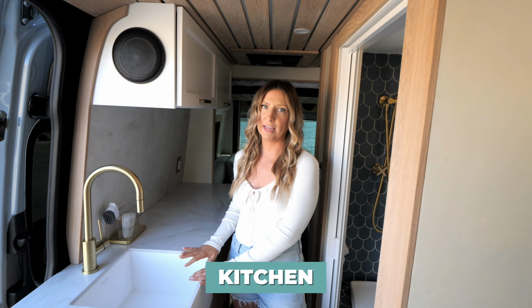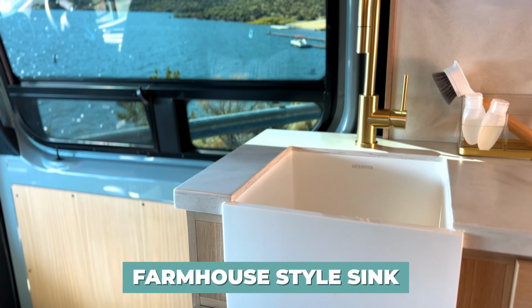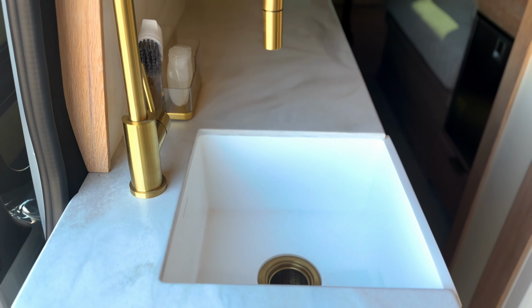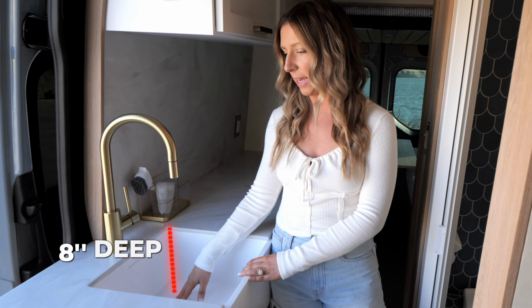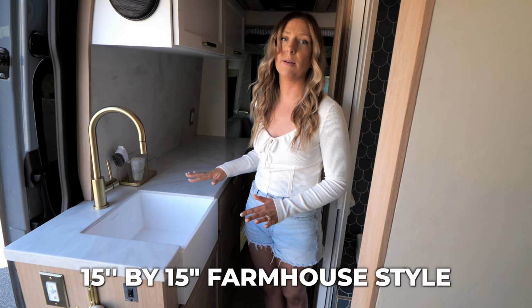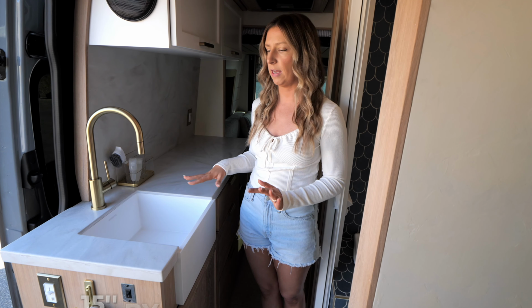Let's talk about the kitchen. One of my favorite features of this kitchen is this farmhouse style sink. It has a really great finish on it, and it's even deeper. So I believe this is 8 inches deep, and it's still a 15 by 15 farmhouse style. And like I said, better finish on it. It's not gonna stain or anything like that.